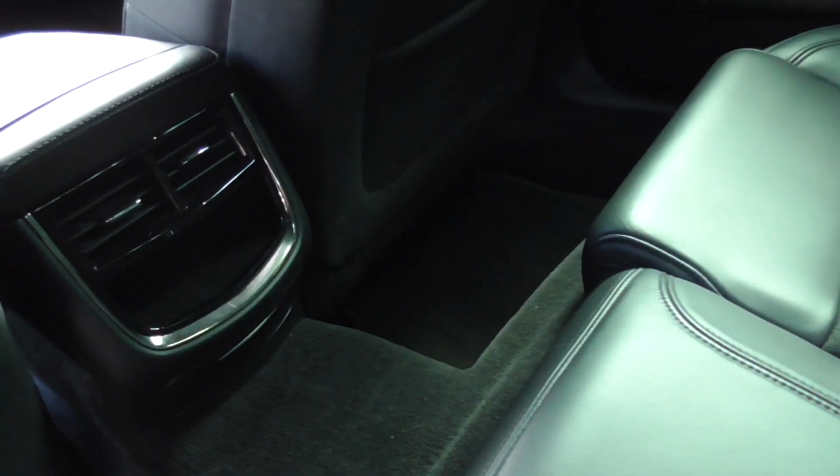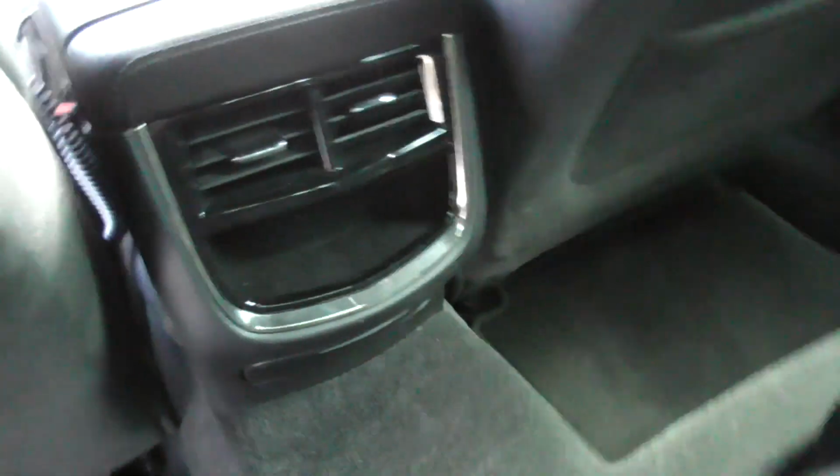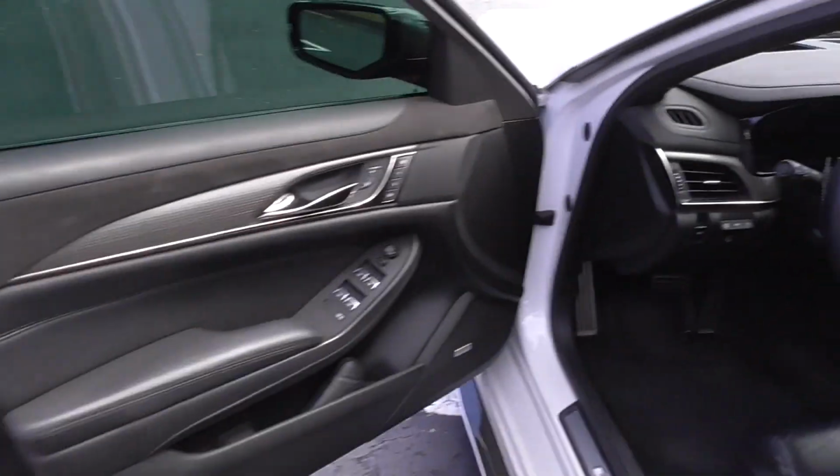And the back of the seats are full Alcantara, and you've got the little pouches here. And being basically a mid-size sedan, I wouldn't really call it a full-size sedan. We've got the rear AC, a pretty sizable back seat. Nice and roomy. You've got the V crests here. All the Alcantara. More carbon fiber door trim, and then the Alcantara here. Black chrome. Alright, now let's step inside.